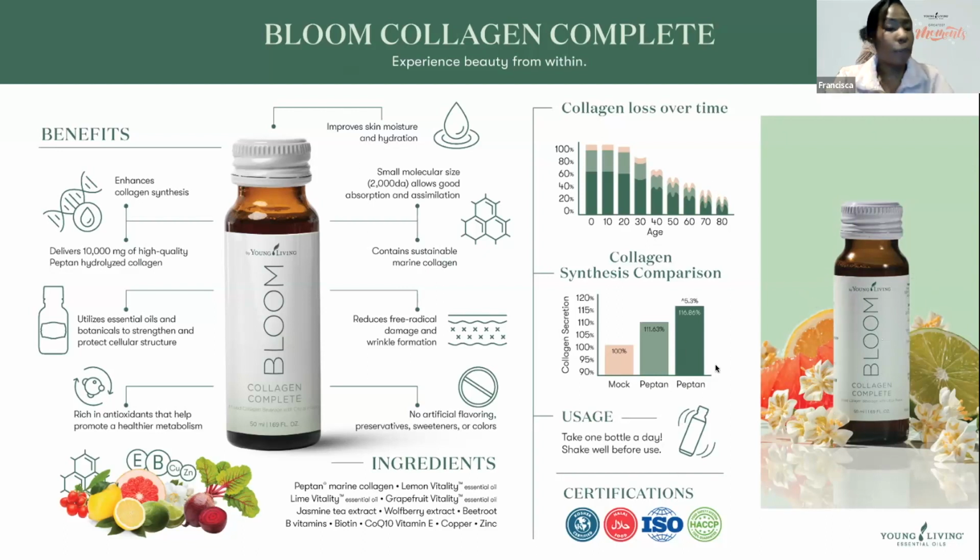And then the peptide collagen also is very good for hair. Collagen plays an essential role in hair growth. And the role that collagen plays in hair is not a direct role. It's actually an indirect role.